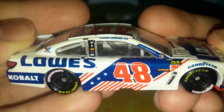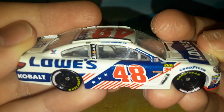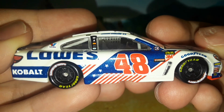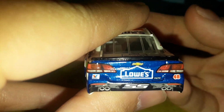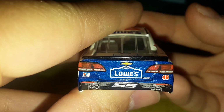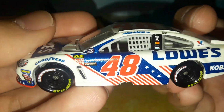Can you imagine if they just would have left it gloss, like a normal gloss blue? It would have not looked half as good as it does now. I mean, look at that, metallic. Super cool diecast right here. And for the Patriotic car, it doesn't get any better than this. The whole back is that beautiful metallic blue for Lowe's. Really nice looking. I am really in love with that.